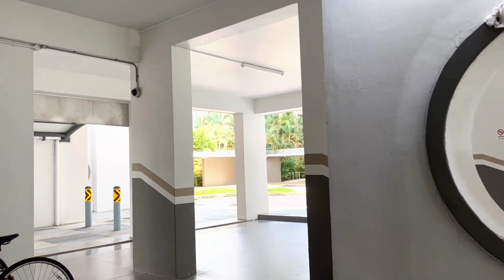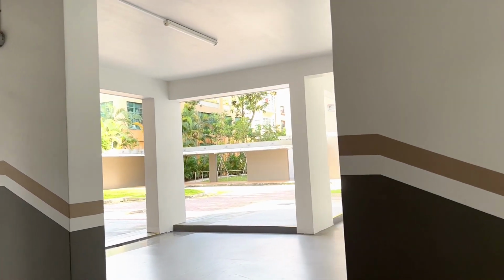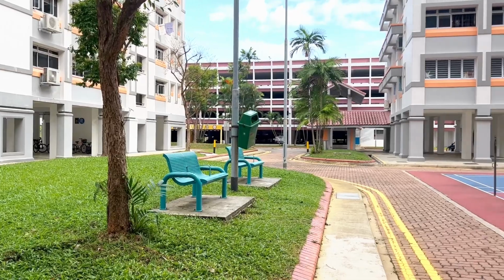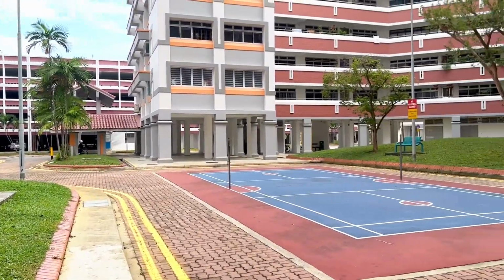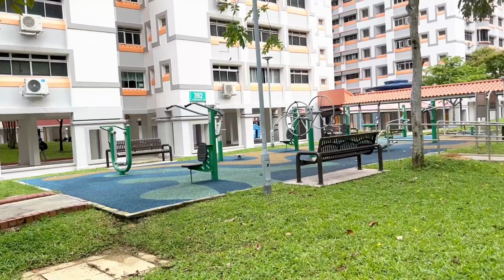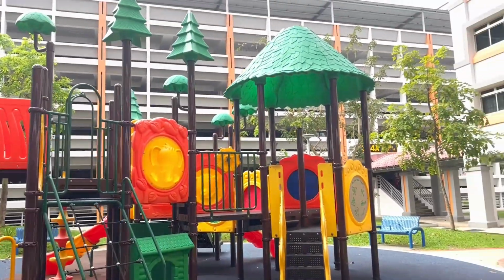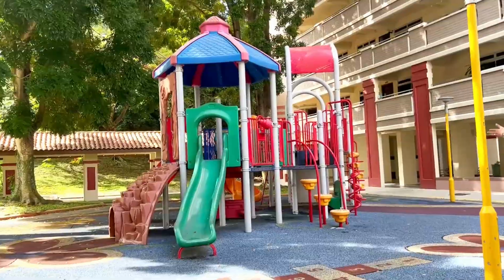About security, in HDBs there are police cameras everywhere, working police cameras. I will say these public houses are safe to live in. After every 2 or 3 blocks, you will get a playground for kids. You will get an outdoor gym. The only facility not available here is the swimming pool.